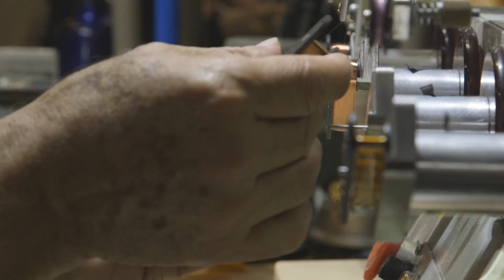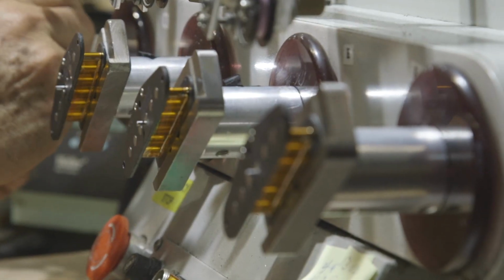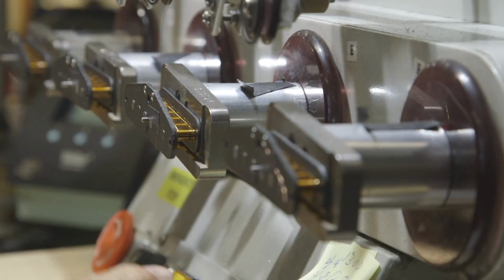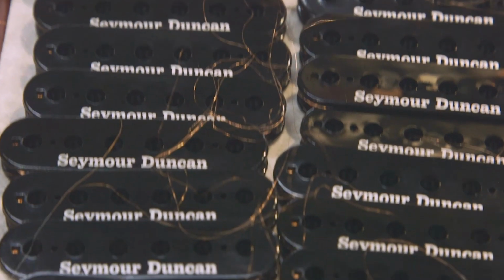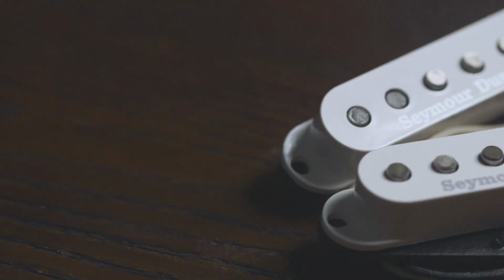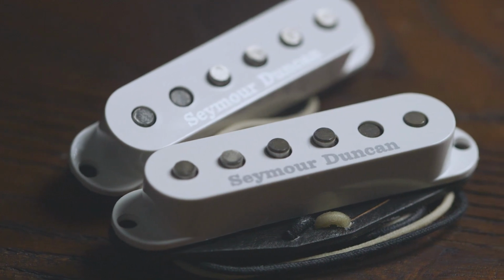The unique thing about those is that they retain a lot of the brilliance of a single coil, but they get a really nice, fat, almost humbucker-like sound. So they're kind of like a hybrid between a single coil and a humbucker. They have a really unique sound. They're a great blues pickup, really popular with all the blues and rock players, and they've been around for a long time. People are really familiar with that sound. It's ingrained in a lot of the music that we listen to.